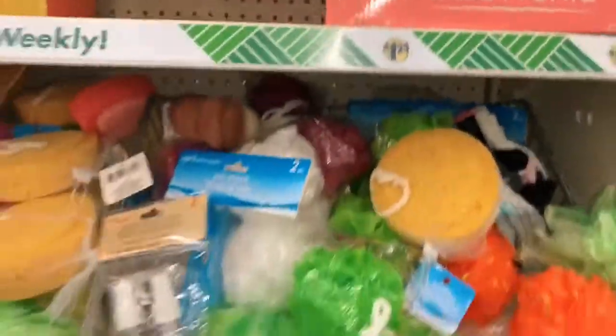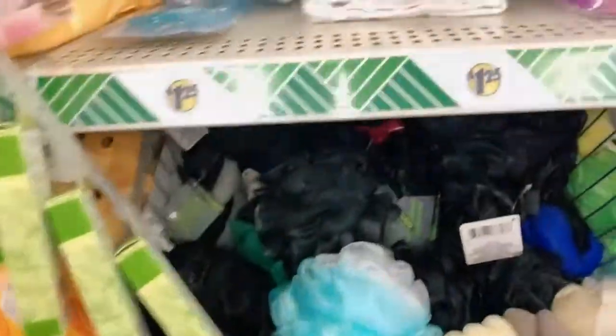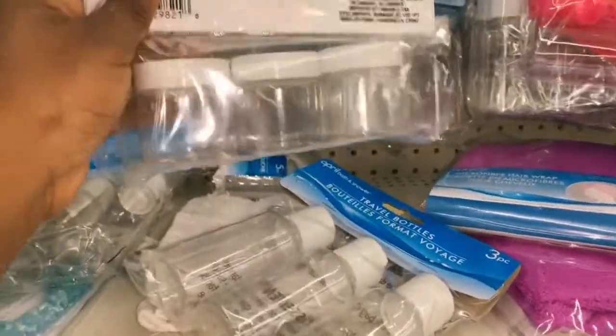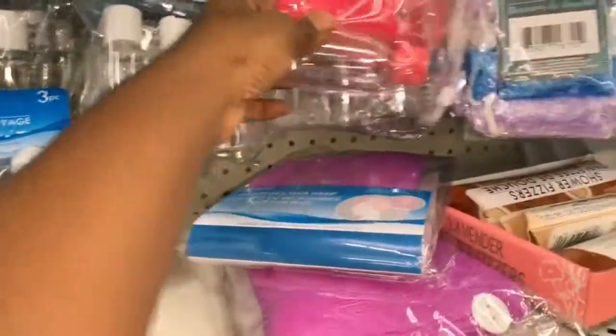And over here we have like the bathroom stuff. You know, see the little things for the bathroom, the scrubbies. I usually look around to see if they had anything, especially like when I make my face thing. Well, not these, but these ones, yes. When I make those, yes.